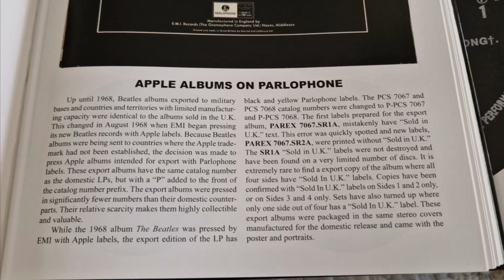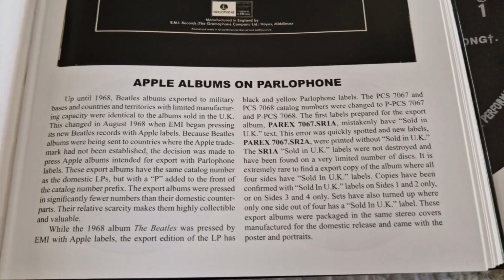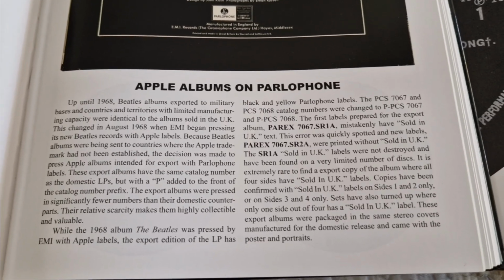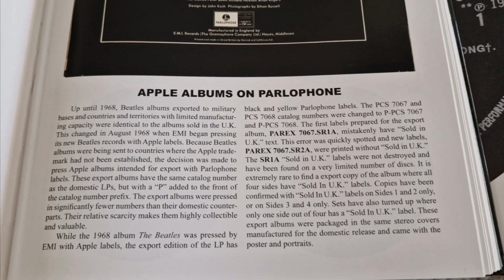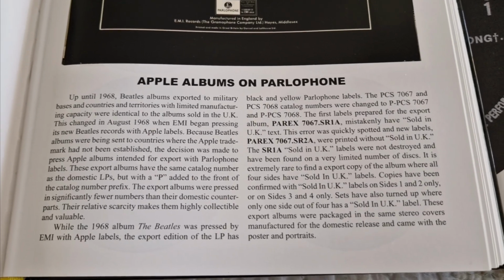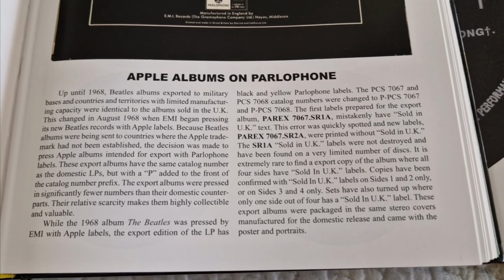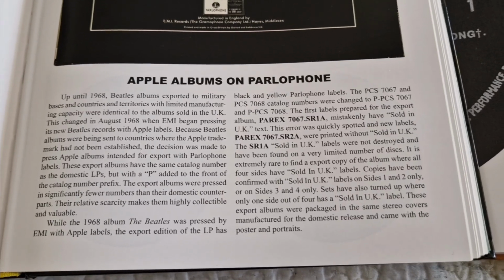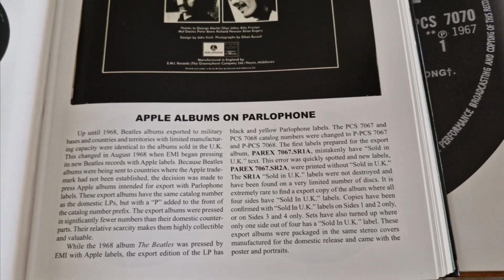These export albums have the same catalog number as the domestic LPs, but with a P added to the front of the catalog number prefix. The export albums were pressed in significantly fewer numbers than their domestic counterparts. Their relative scarcity makes them highly collectible and valuable. Indeed it is.